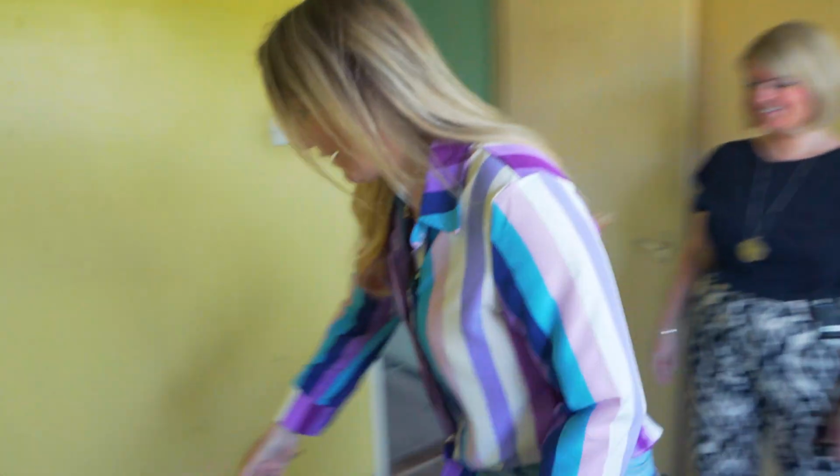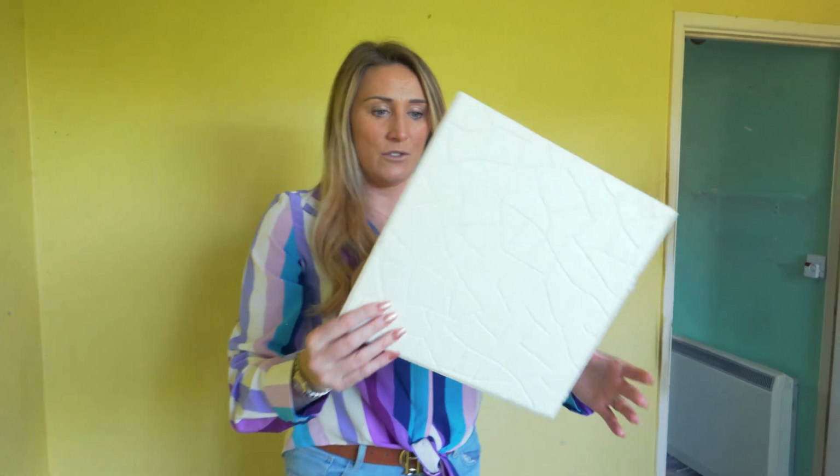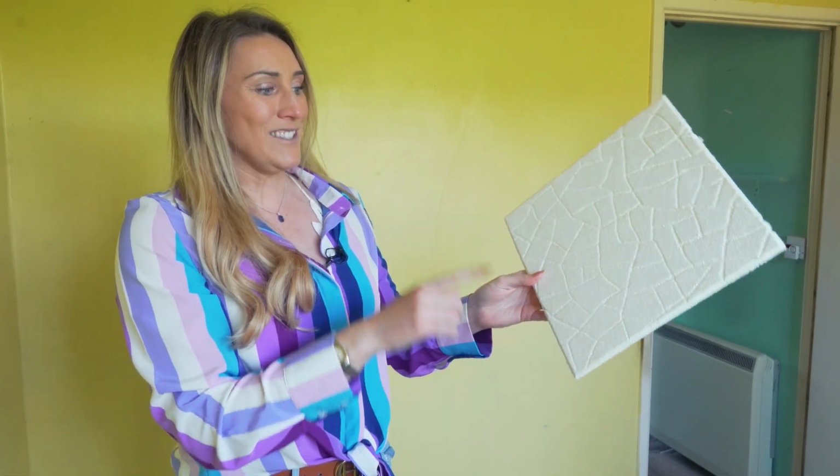We've got some down here. So these are polystyrene tiles. There's nothing to them, look. The key thing is that these aren't to building regs anymore, but are pretty simple to remove. As you can see, they've come off. And they're coming off, which actually is a massive saving because obviously you don't know what's behind them.